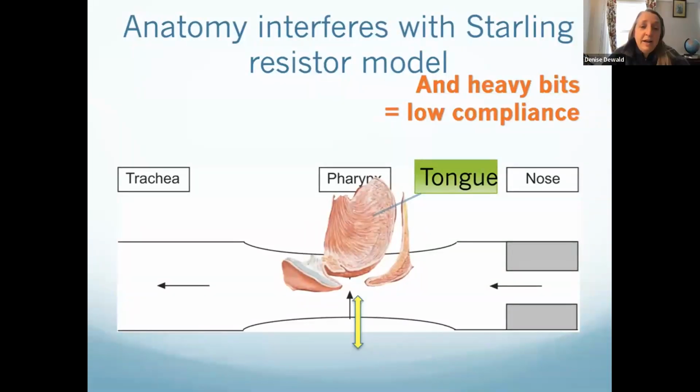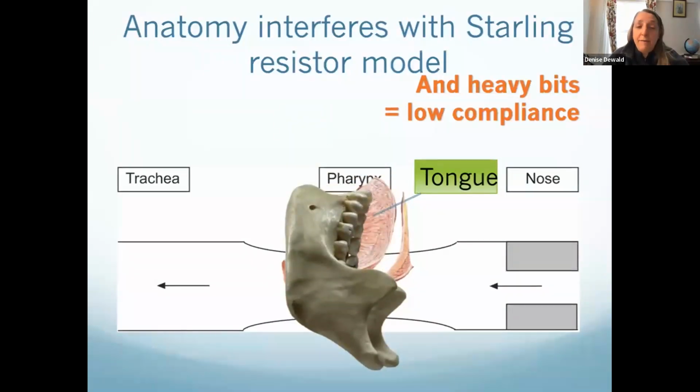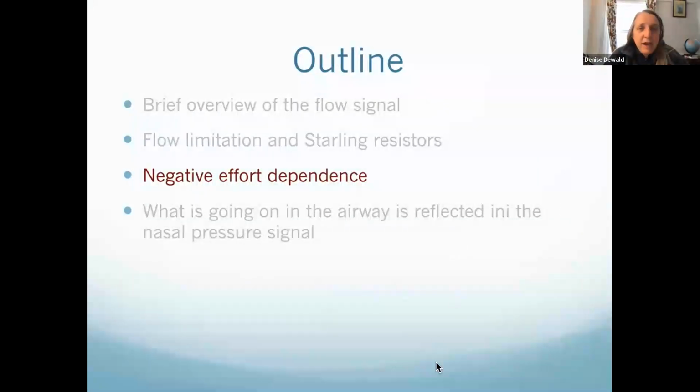Just a practical point: the jaw is really heavy and takes a lot of pressure to hold up. But if you give someone who needs that sort of pressure an oral appliance which holds the jaw forward, much less pressure is needed to control the rest of the airway. That's totally underused, having dual therapy to control the jaw and the back of the tongue. So anyway, we'll talk about negative effort dependence.